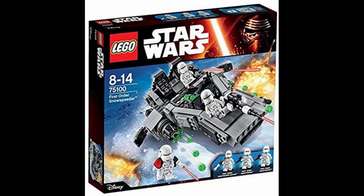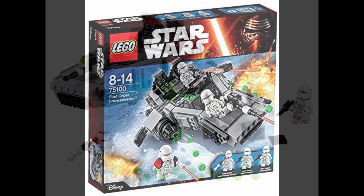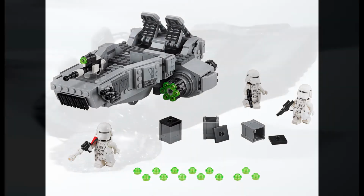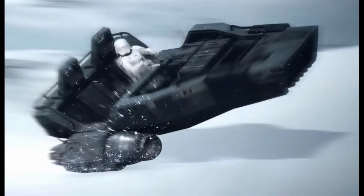Another set that I found was the LEGO Star Wars 75100 First Order Snowtrooper. I know, another First Order one, because I'm convenient like that. And this was supposed to come from The Force Awakens. Again, this is another one we did see in the movie, but it was even less of a second than the Battle Droid Troop Carrier. You kind of saw it as they opened a door, and it was just behind them when they were going into the reactor core on Starkiller Base.